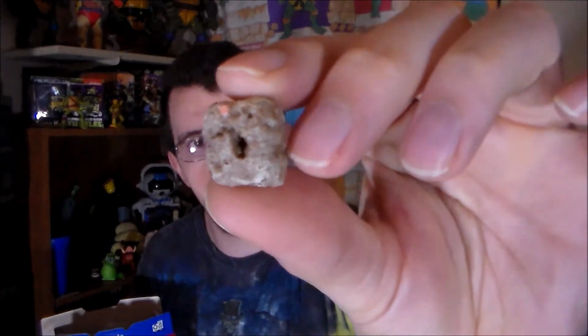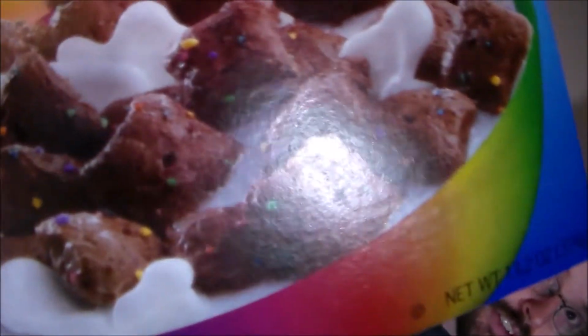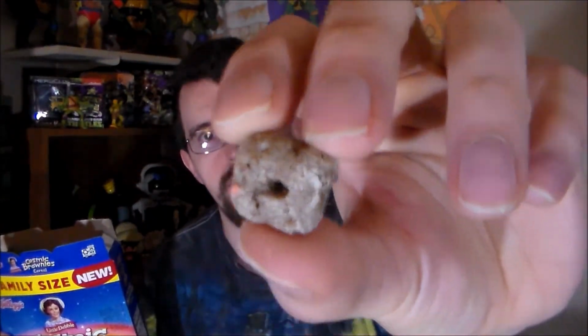Okay. Now to give y'all a bit of a close-up of the actual cereal pieces. Okay, I'm seeing one thing that's kind of different. The actual cereal pieces, or at least this first one, has kind of a hole through the middle of it. It's got a belly button. And the ones on the box don't really seem to have that... Oh wait, yes they do. It's just not as prominent on the cereal pieces on the box. See how they've got like a little dot right in the dead center? Whereas the ones in the box have like a huge gaping navel.